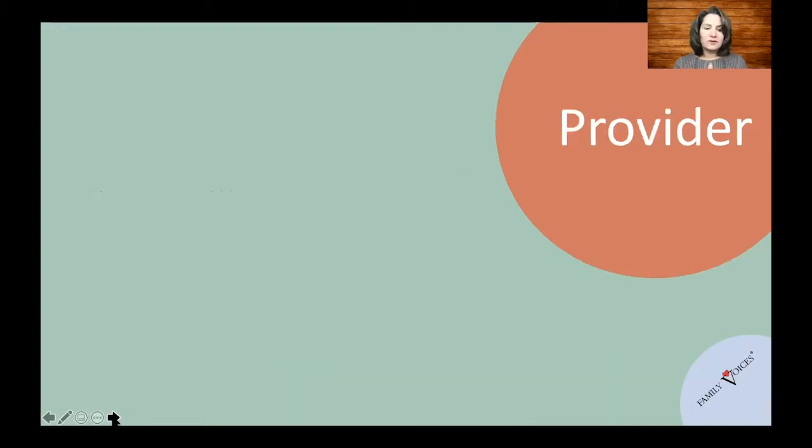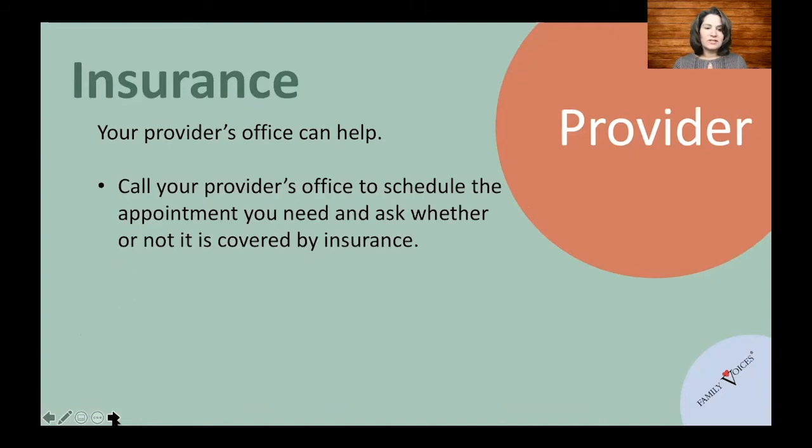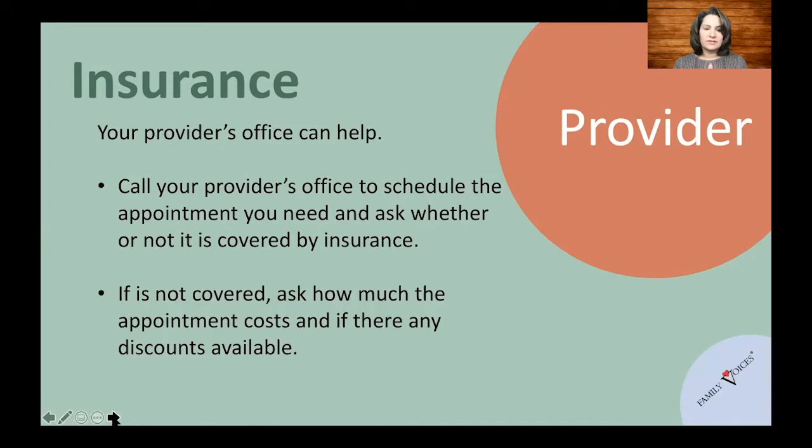You can also reach out to your provider and ask them about insurance. They can help you navigate this as well. So when you reach out to them, you can call their office to schedule the appointment, and then you can ask them at that time whether or not it is covered by insurance. If it is not covered, then ask them how much the appointment would cost and if there are any discounts available.